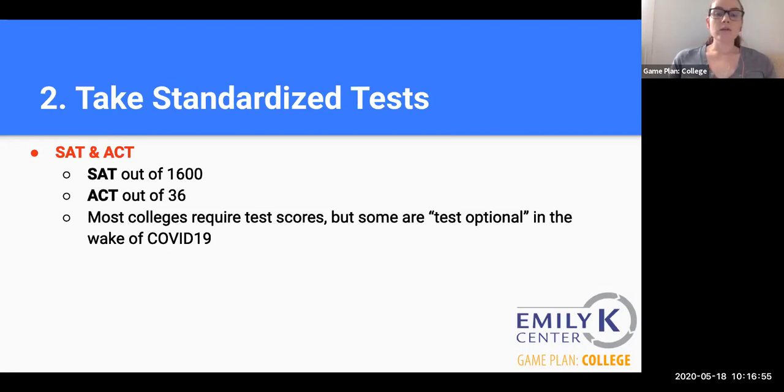In lieu of these tests, some colleges are asking for a paper that you've written in high school or some sort of portfolio. So make sure that when you're making your list, you're writing these things down so you can prepare to apply.